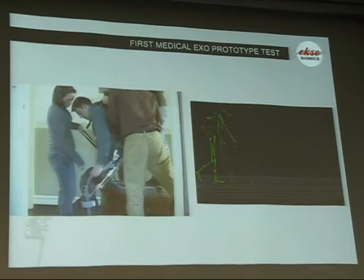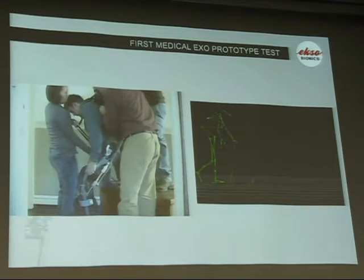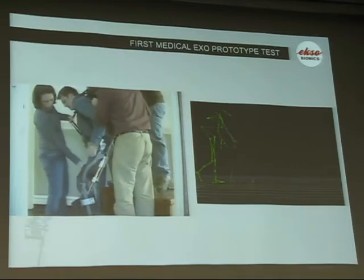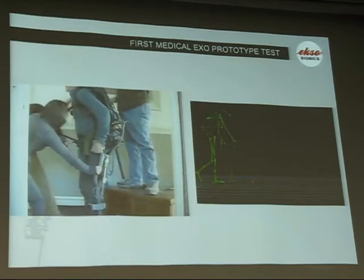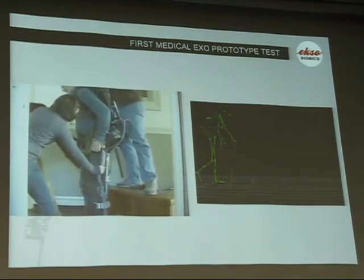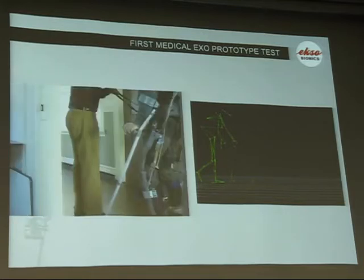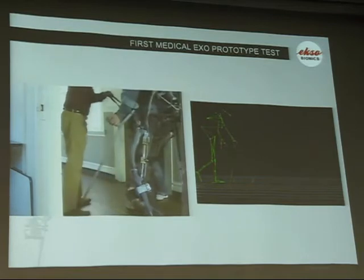It's a retrofitted version of a Hulk, using more of a position-based control model, whereas the Hulk is an all-force-based controller. So it's more like power steering for your legs, whereas our medical exos are more position-based. We're prescribing a pre-prescribed gait to ensure that the correct step is taken every time. So you see he's kind of hanging from the ceiling at this point.